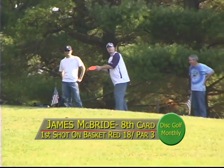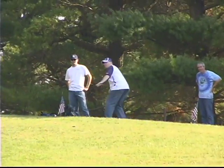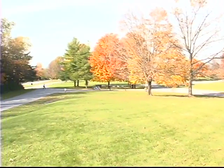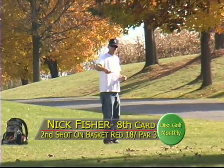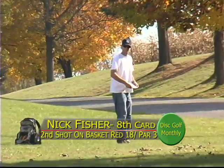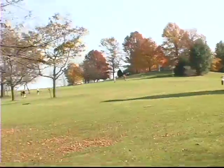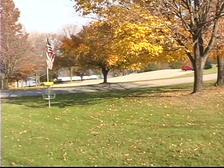James McBride, he's also representing the North. He's going to throw a little sidearm flick here. Let's see what he's got. Look at that wind pushing, Cubby, on the trees. Yeah, you can see it's really going to affect the disc. I think it's pushing this one a little left, and that's fine. And a little OB over there. And the basket's down here, like a funnel. All right, let's see if Nick can put one close. Playing it a little left to right. Just caught a branch and checked it up a little bit. He stayed in bounds.